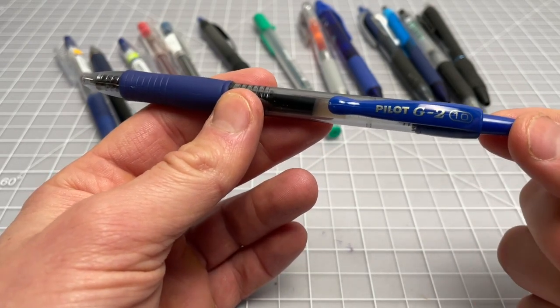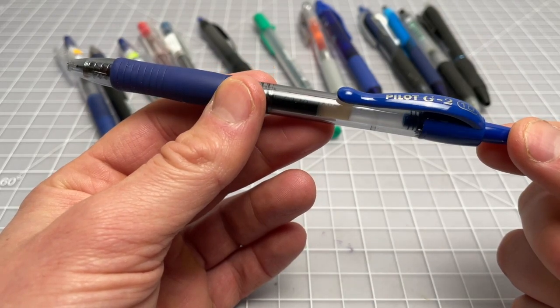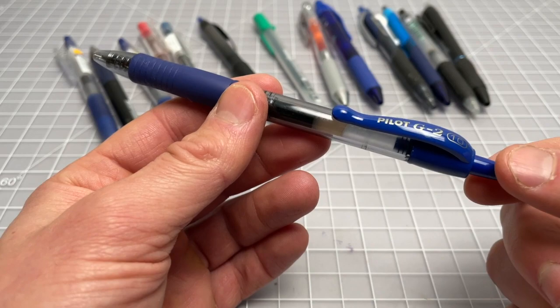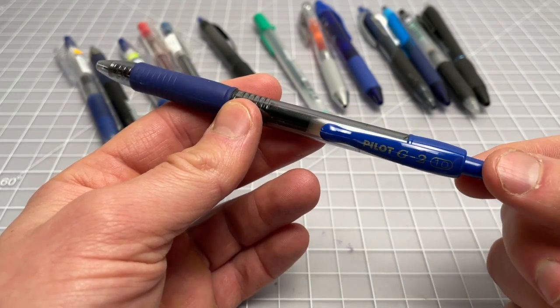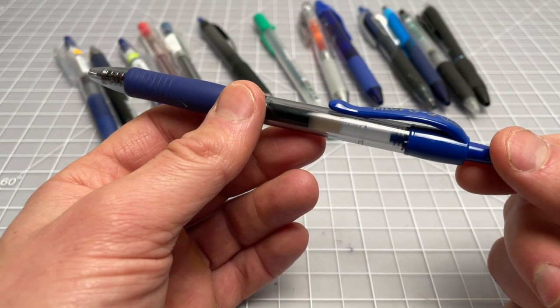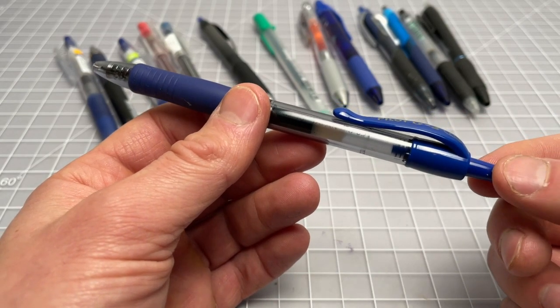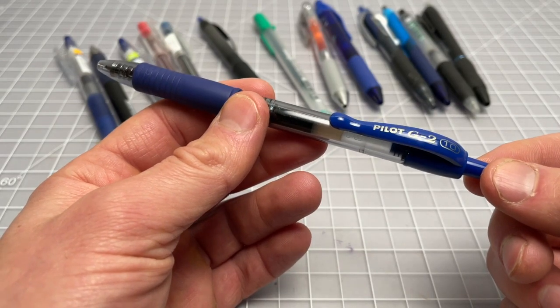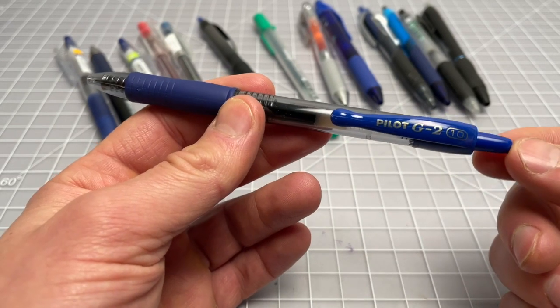A lot of that has been due to this pen. This is the Pilot G2. It's probably the most popular gel pen in people's minds. I don't know if it's the best seller across the industry, but it was the first gel pen that I think a lot of people started to use, and they said, oh yeah, that's different than what I've been using. That's a great pen. I want more of that. So I think this is a great pen.